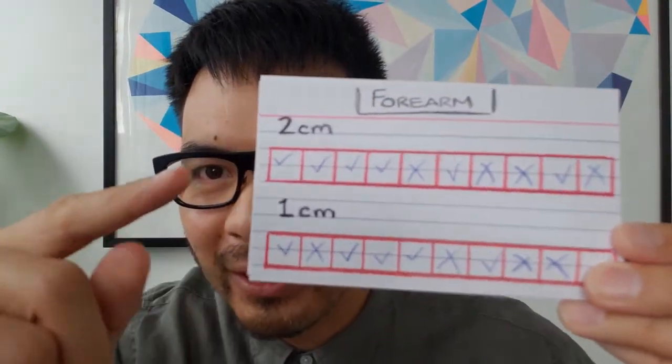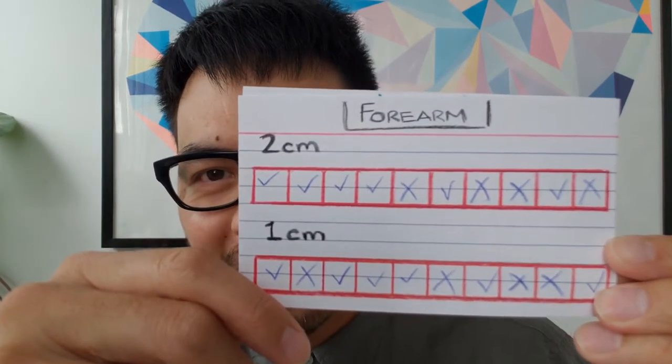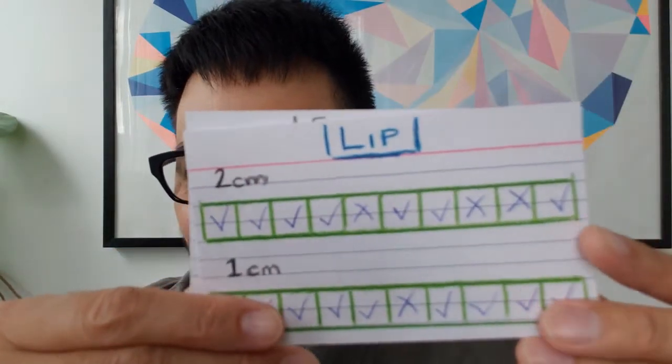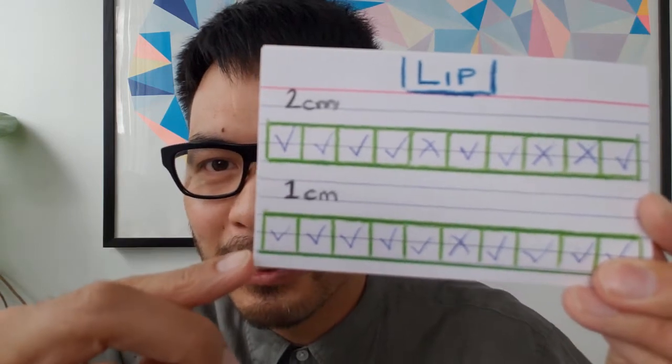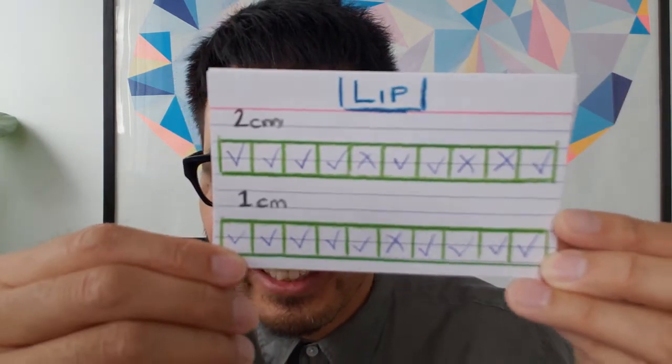Check out my results. Forearm, 60%, whether or not it's 2 centimeters or 1 centimeter. But 6 out of 10 times, I guessed correctly, right? But if you go to the lips, 7 out of 10 times, that was not very consistent poking. But with consistent poking, check it out: 9 out of 10 times, a consistent percentage of getting it right.